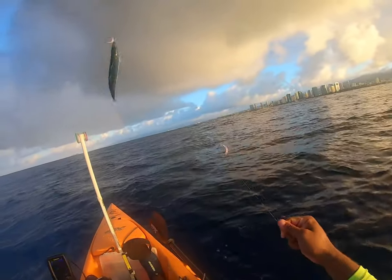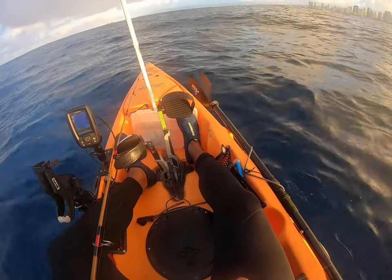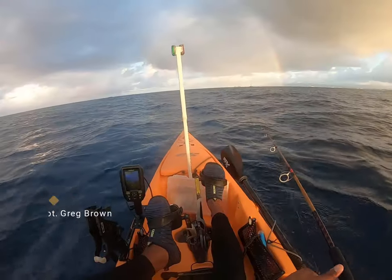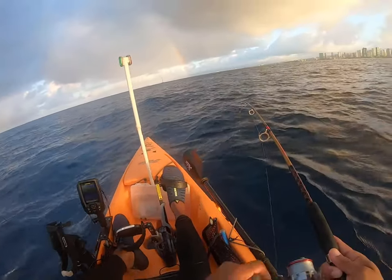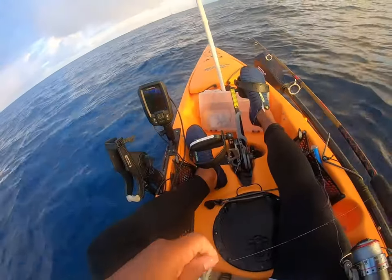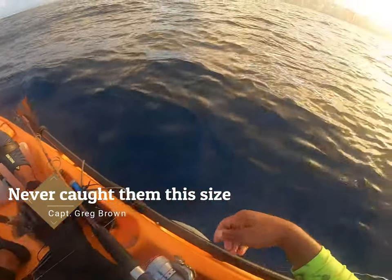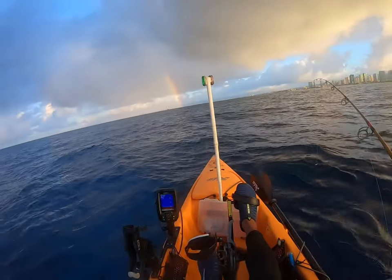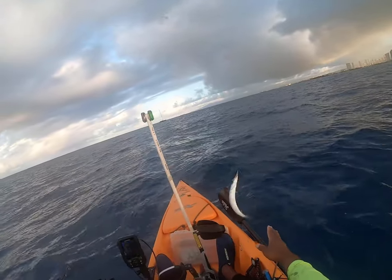Got some. Take your time, you'll find them. Oh, I don't know what these are. Oh, these are like baby barracudas. Baby barracudas, how cool is that? I got it. That's what's here too, little baby barracudas. Oh, what are these?